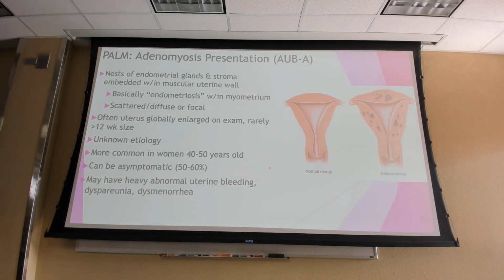Again, they're not really sure how those cells are getting there. Are they just kind of transudate, where they're just moving through to the muscle? Are they coming around through the fallopian tubes and getting into the muscle? They're not really sure. More commonly, we see this in a little bit older population, 40 to 50, but I've seen lots of women even in their mid-30s that have this.